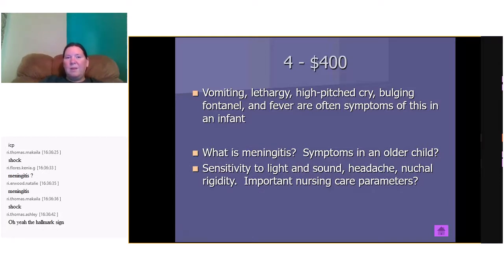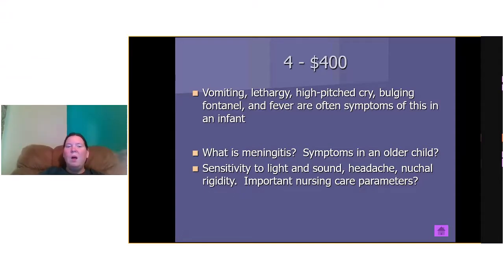Some of these will be the same, like the vomiting and the lethargy, for example. You can have that in older children as well. But symptoms that they can tell you about, like photophobia, phonophobia, headache, nuchal rigidity. Nuchal rigidity is a hallmark sign of meningitis, where they have stiff neck and can't flex their chin down to their chest.